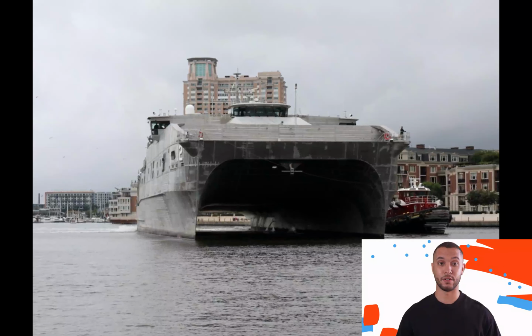It probably saved the ship designers a lot of time by simply taking what has been working in civilian ferry service and adapting it to military needs.